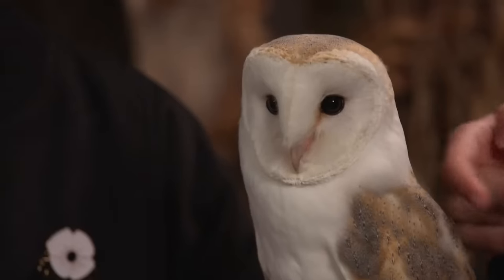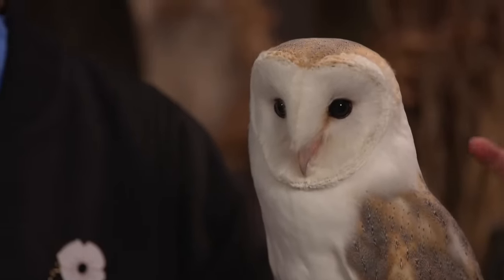It's my favourite bird in the whole world, the barn owl. I don't know, there's something about them. Floki here is looking around. This is Floki's first time with the light, so he's doing really, really well. But he's such a special bird.